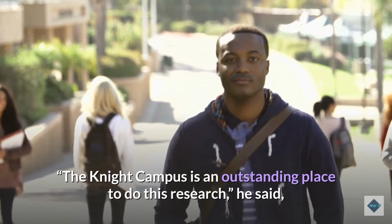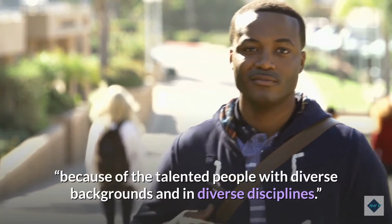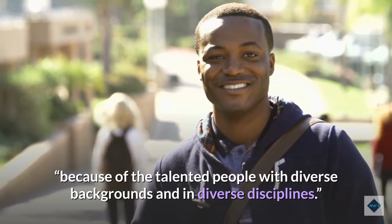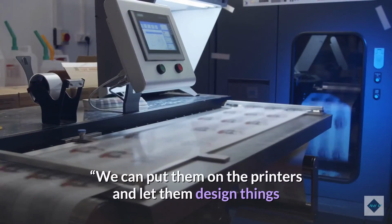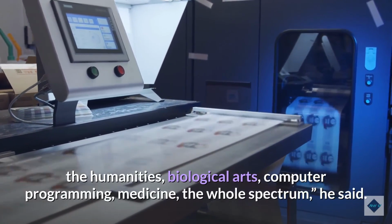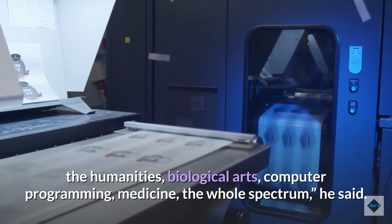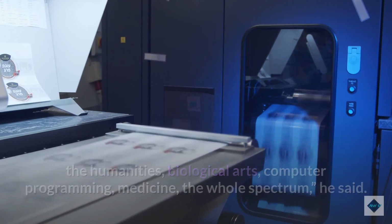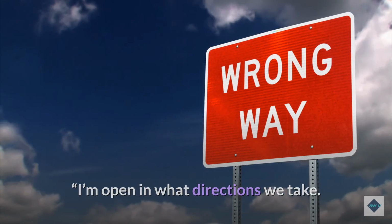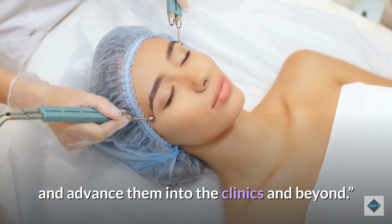The Knight campus is an outstanding place to do this research," he said, "because of the talented people with diverse backgrounds and in diverse disciplines. We can put them on the printers and let them design things that may help them with their work in, say, the humanities, biological arts, computer programming, medicine, the whole spectrum," he said. "I'm open in what directions we take. I'm looking at how we can make devices for medical uses and advance them into the clinics and beyond."